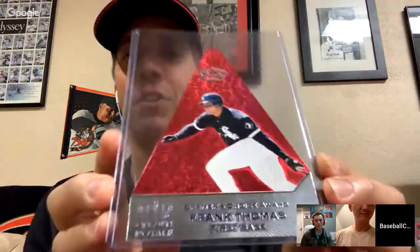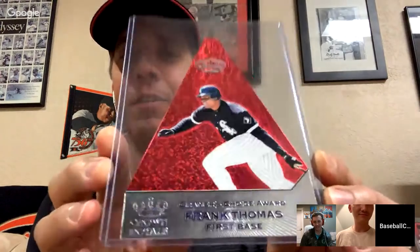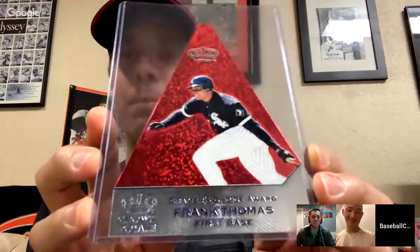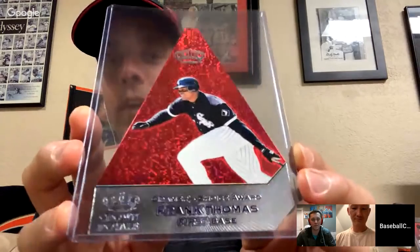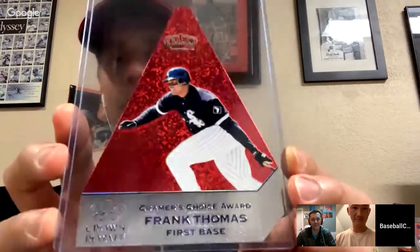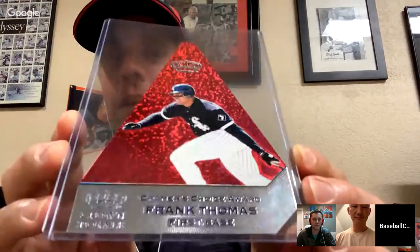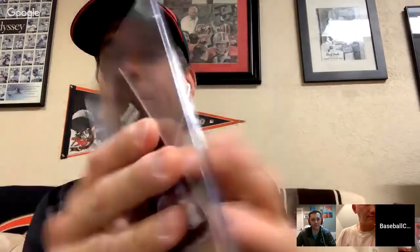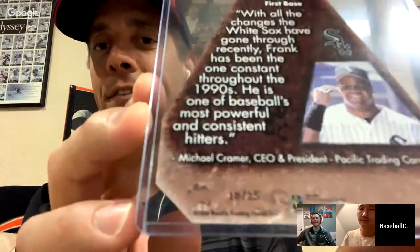But before I do that, I did want to show this one off in honor of Greg. He's out there providing service for all the people fighting the storm. But this Frank Thomas Kramer's Choice, I can't remember what year it is. I don't have my glasses on right now, but this is one of those box topper Kramer's Choice, and it's numbered to 25. Oh my God.